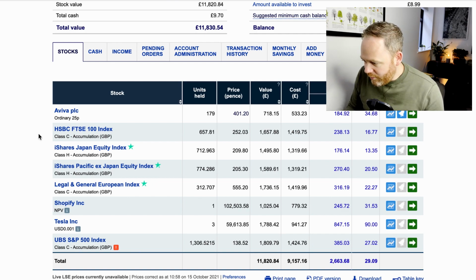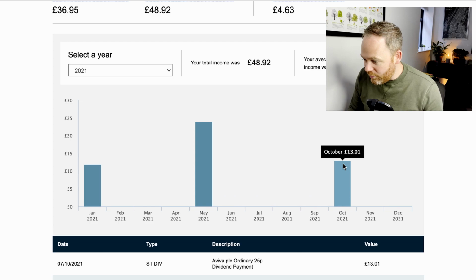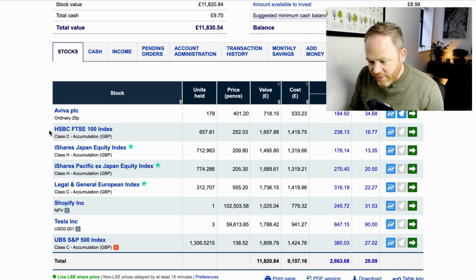Aviva had another dividend this month. There it is, £13. And that was because I have auto reinvest turned on. That was automatically reinvested back into Aviva, so I bought more Aviva shares. So next time I get a dividend, I'm going to get a dividend on those 3 shares as well. So the snowball begins. The UK has had a really good month actually.